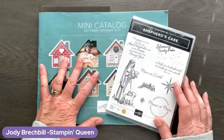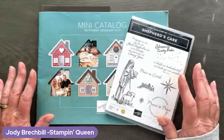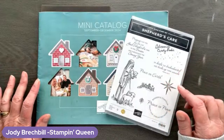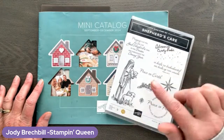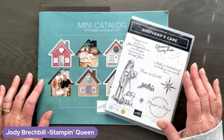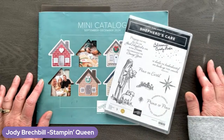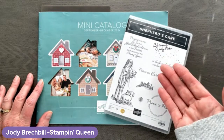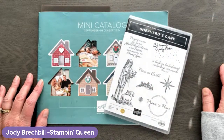So I am going to do a little bit of talk about this particular stamp set because I am super proud of my team leader, Cindy Fodor. I actually have my autographed copy, and I know many of you guys do as well. So this is her $1,000,000 stamp set. And I've been stamping for, oh my gosh, 26, 27 years. And she is my team leader. So when I decided to join Stampin' Up, I joined under my friend Cindy.